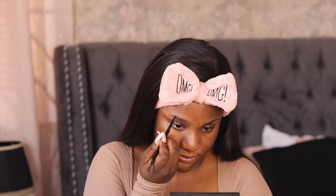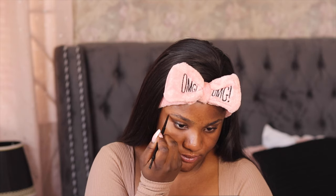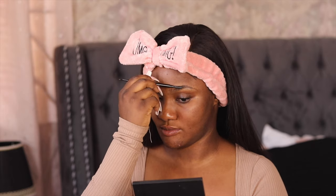I'm starting off by doing my brows, and I'm using the Beauty by AD brow pencil. This was actually my first time using it, and I absolutely loved it. The pencil is really thin and it allows you to be very precise. It's very similar to the Beauty line by Didi. I'm just going to fill in my brows. I don't fill it in a lot because I already have quite a lot of hairs, so I just use the brow pencil to define it even more.